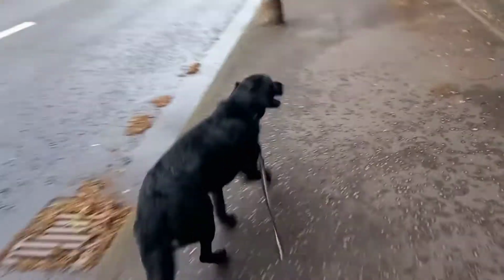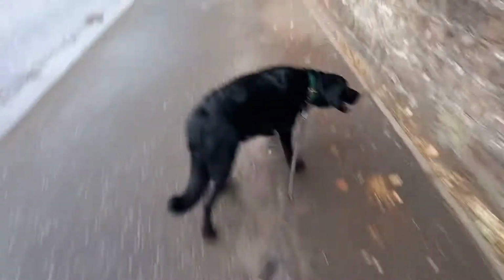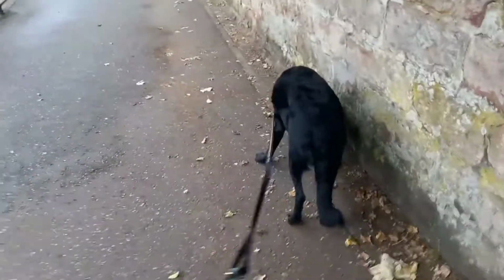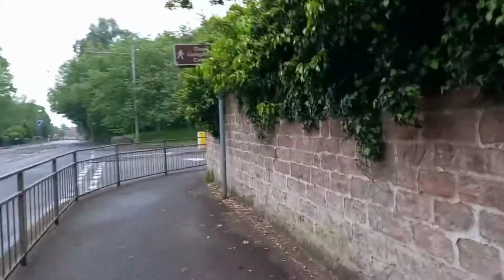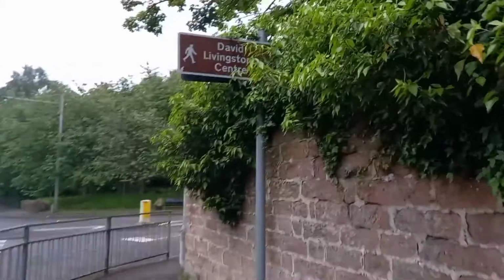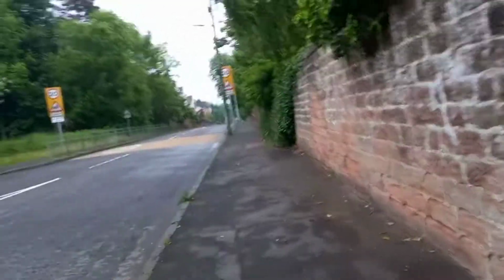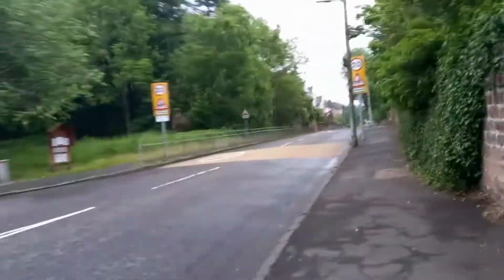And to the right hand side we have Bothwell Castle Golf Club. And just up here I have a sign for the David Livingstone Centre. Maybe we'll take a little walk along there and see. But first of all, let's head over to the Bothwell Wildflower Garden Visitors Notice Board.